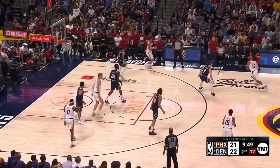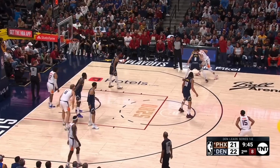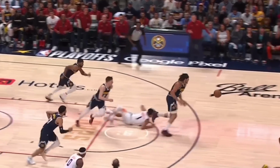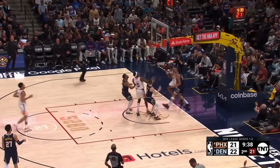This is a quick Denver defense, and they aren't afraid to help off shooters. Brown overloads the side, Gordon slides all the way over off his man, and Booker fumbles it away, and it's yet another turnover leading to transition points.